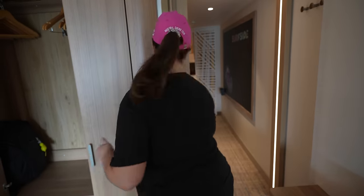So the craziest thing about the Ultimate Family Townhouse is it's $80,000 and yet they've sold it out for every sailing for the entire first year of Icon of the Seas. So if you want to stay in it, you'll have to stay in it in like late 2025. It's almost time for the sailaway, so we're going to leave Surfside and go to the top deck.